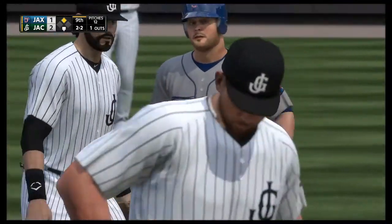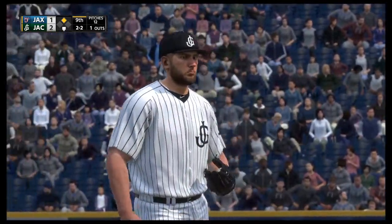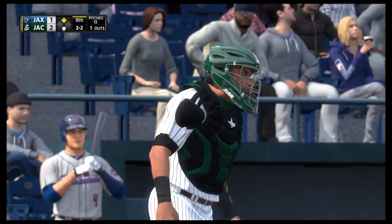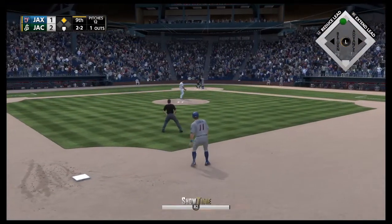Well, they threw over there multiple times thinking he was going to try to swipe that bag, so they were onto him, but he just waited it out and took off when he had the chance. Nice job of base running there. 1-run game here in the top of the ninth.